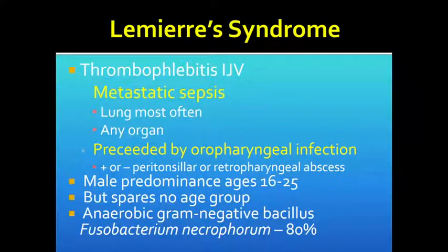Lemierre syndrome is thrombophlebitis of the internal jugular vein resulting in metastatic sepsis. This most commonly goes to the lungs, but it can go to any organ. It is typically preceded by oropharyngeal infection, a peritonsillar or retropharyngeal abscess. And while it does have a predominance in men in early adulthood, please be clear, it does not spare any sex and it does not spare any age group. It is caused by the anaerobic gram-negative bacillus Fusobacterium necrophorum.